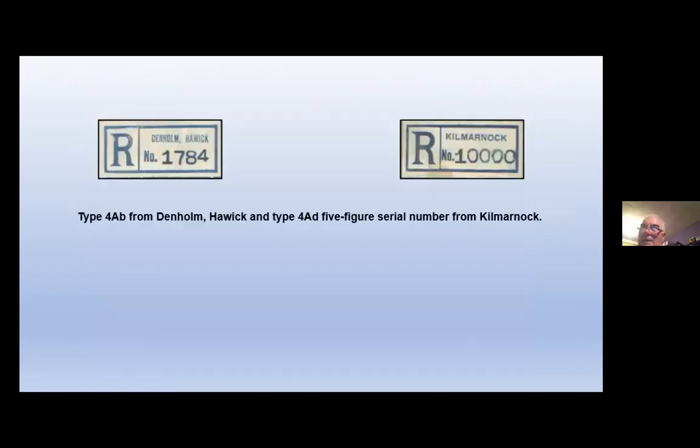And then you can get these labels once again with the office and the county, or the office and the head office, which is Denham Hoyk. And then we'll get Kilmarnock, and that's got a 5-figure serial number, 10,000, which you do get, as I say, in some of them.